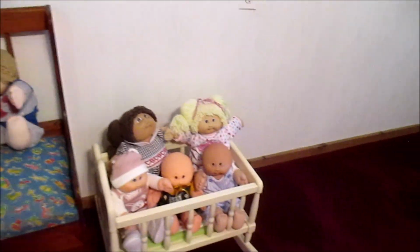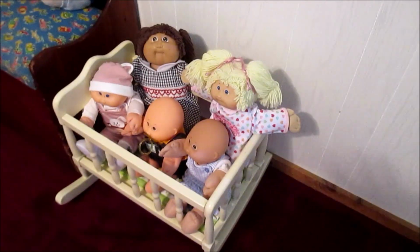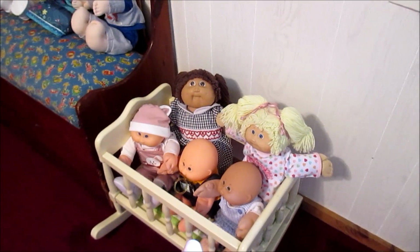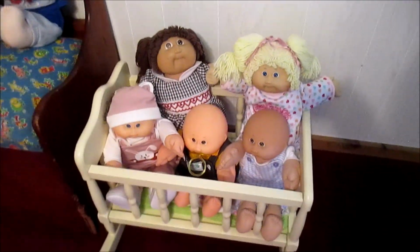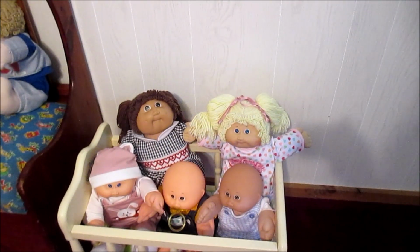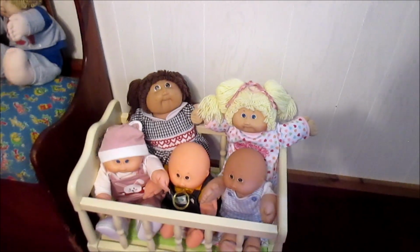And then this is my childhood Cabbage Patch crib. I don't remember the origins of this. It was secondhand when I got it. I have a video where I repainted it. I have bedding I made for it in there, and you can see that I have some cabbies, and I'm so happy that they get to live in here. My Disney princesses were living in here before, but now they live in here.